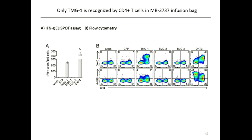We could see that in an ELISpot assay, but also because of upregulation of OX40. Now that's something that CD4 cells do when their T-cell receptors interact with antigens. CD8 cells tend to upregulate 4-1BB. And so this suggested that she had CD4 cells, not CD8 killer cells, that were reacting with her tumor.